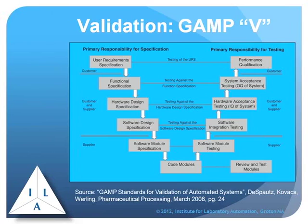When we talk about validation, we talk about a process that looks like this. This is from the Good Automated Manufacturing Practices, and if you want to learn more about it, there's a great deal to it. But you can look to the International Society of Pharmaceutical Engineers, ISPE.org, for more information about what they're doing. They have a number of training courses and a number of books on the subject that you can use.